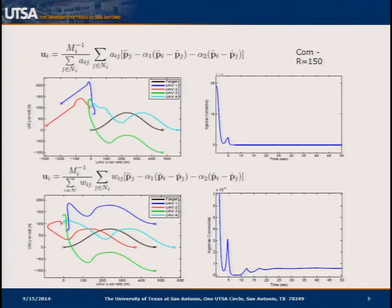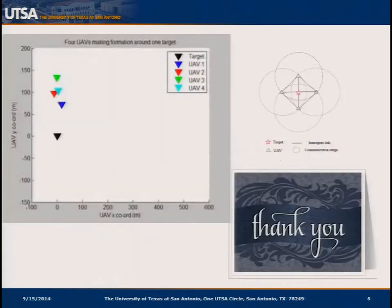So now I show typical simulation results where the top figures correspond to the existing controller and the bottom figures correspond to the new controller. The right side of the figure shows the connectivity profiles. As we can see, the new controller is able to maintain the connectivity. And here is a video.